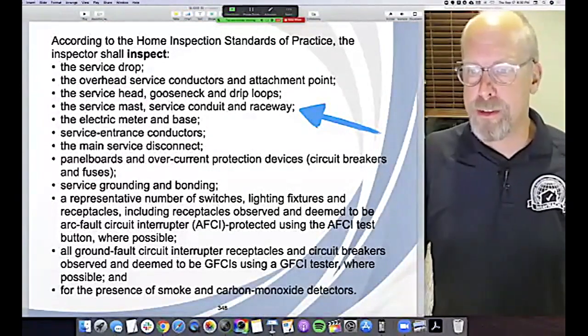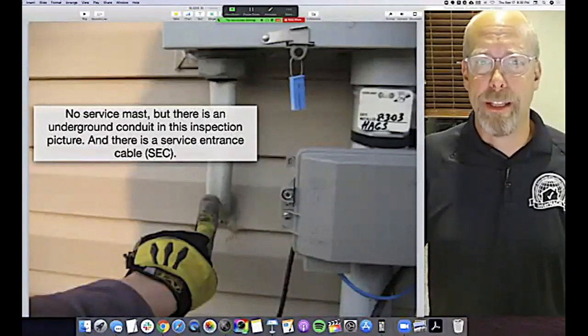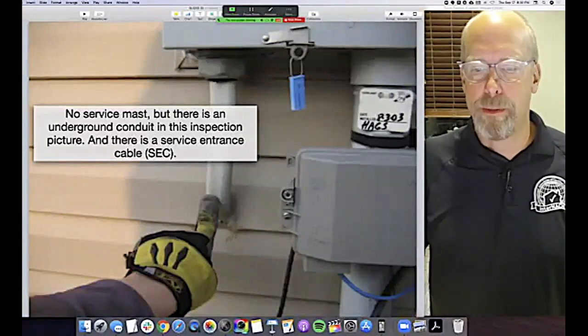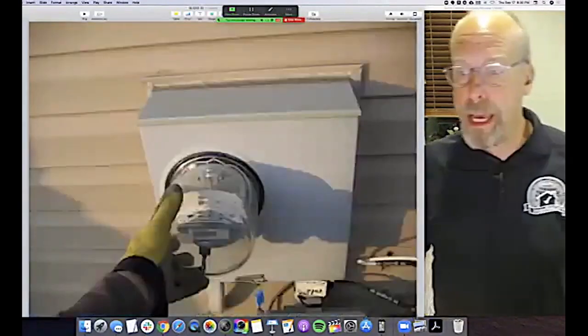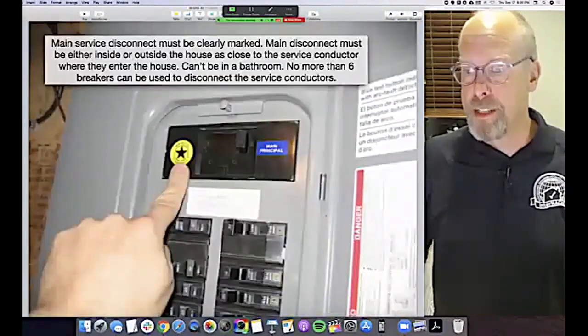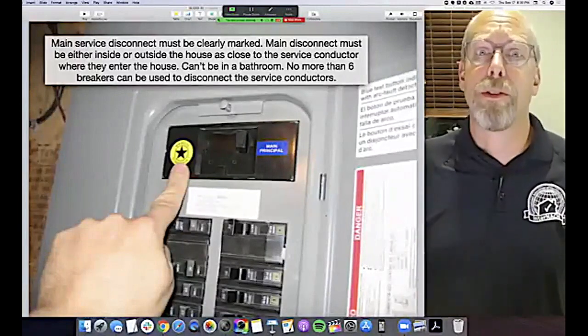The service mast, service conduit, and raceway. Well, there's no service mast at this inspection, but there's an underground conduit in this inspection picture, and there's a service entrance cable. There's the conduit there. Electric meter and base, that's pretty easy. Boom. Main service disconnect, that's at the main electrical panel. And the main service disconnect must be clearly marked.